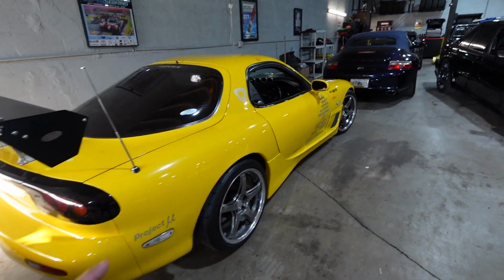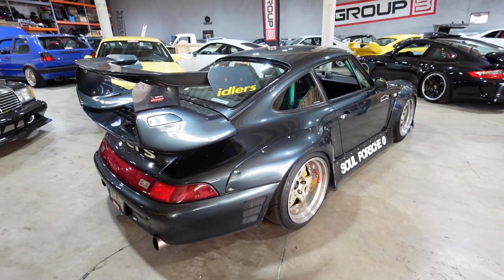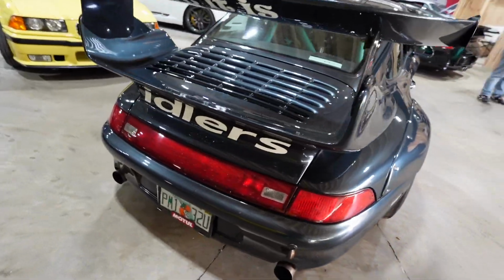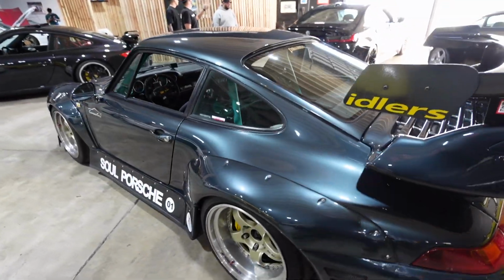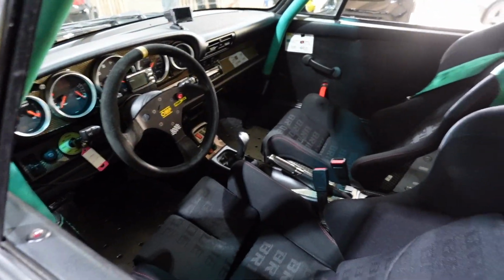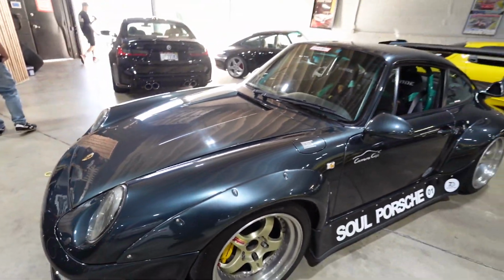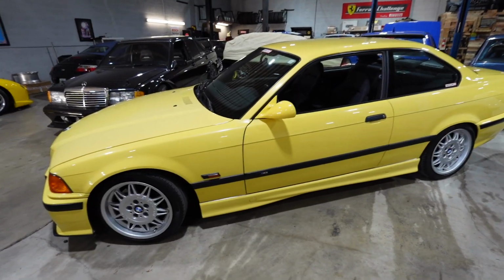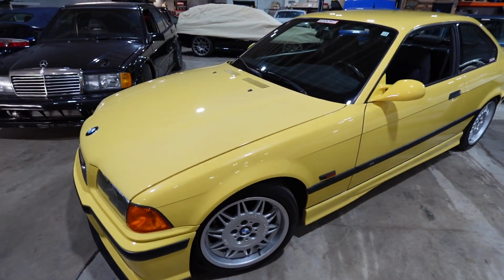That's a nice color, yellow. Damn, they got the RWB. Oh my gosh, that's so nice. Fuck. Bro, that's sick. Look at that. Very nice. That's sick. It's my favorite right here. E36, the car yellow. Damn, that is so freaking nice.